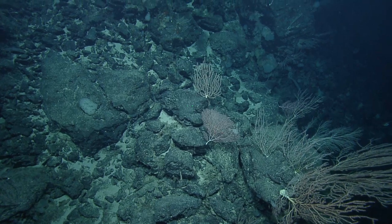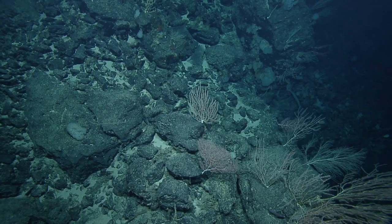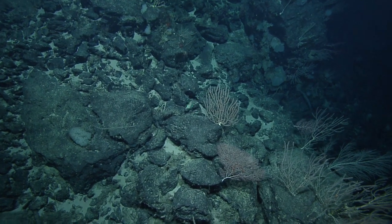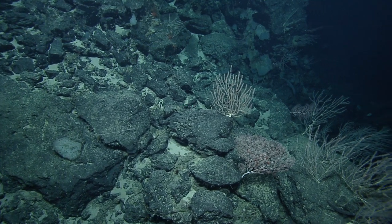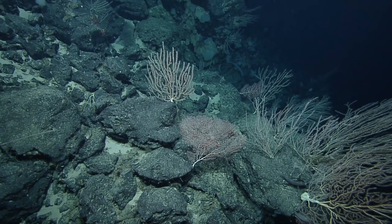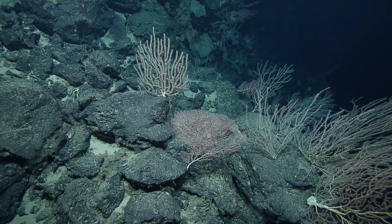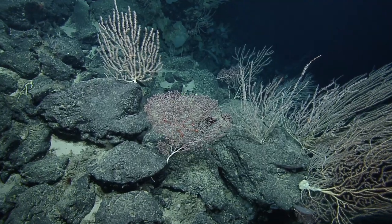Is this the coral that Asaka wanted to zoom in on, the white colony? It looks like a white axis with darker polyps. This one, the lower one? Yeah, we can have a look at that, if possible. Not too sure what species this is. Probably a primnoid.